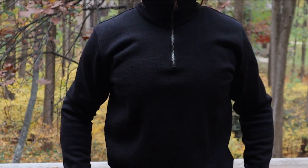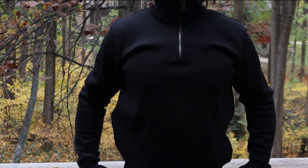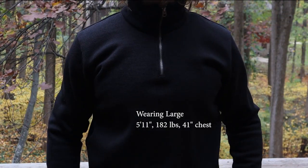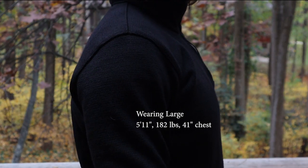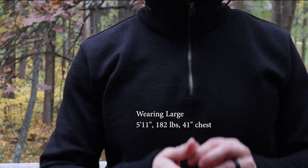If I was going to add anything, one thing that I would say is these do stretch a little bit. I got a large. First thing out of the box, it felt a little bit tight. Wearing it after 2 weeks, it seems to have loosened up. So that's something to keep in mind when you order one of these. I hope this helps. And that, as they say, is that.